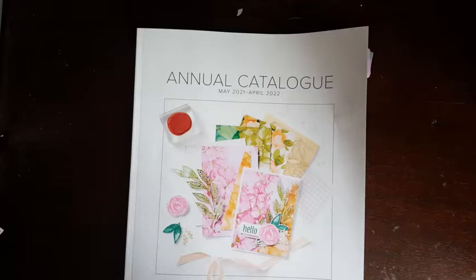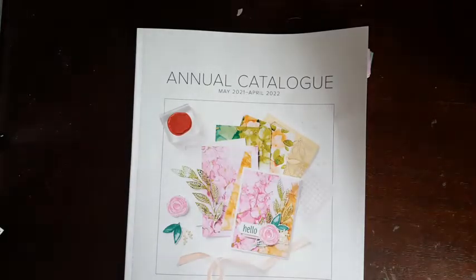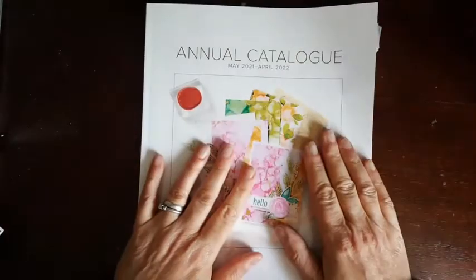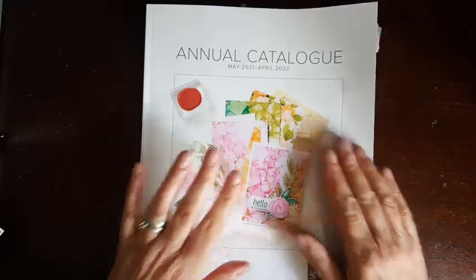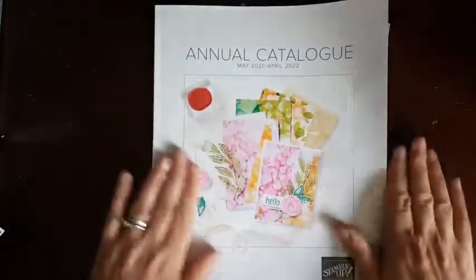For me, the wind has gone and the sun's shining, so long may that continue after what was a bit of a wet bank holiday weekend, but I do feel that the garden needed it, so I am not going to complain about that. So it is Catalogue launch day.